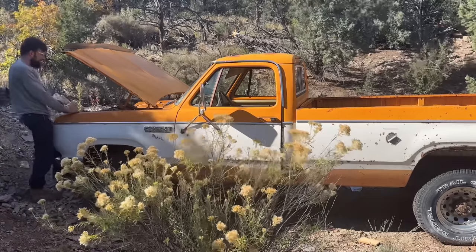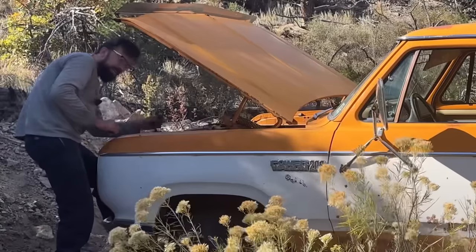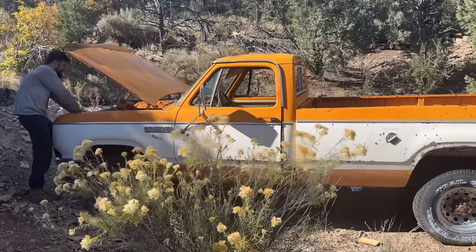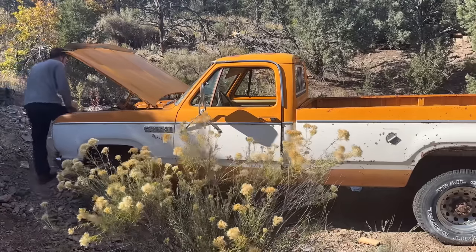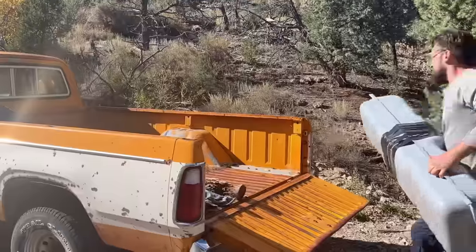Let's take this lug off, and if it dies, that means the alternator isn't doing anything. See, here's the negative cable. Oh, wonder if we ran out of gas. Yeah, we know she's charging.